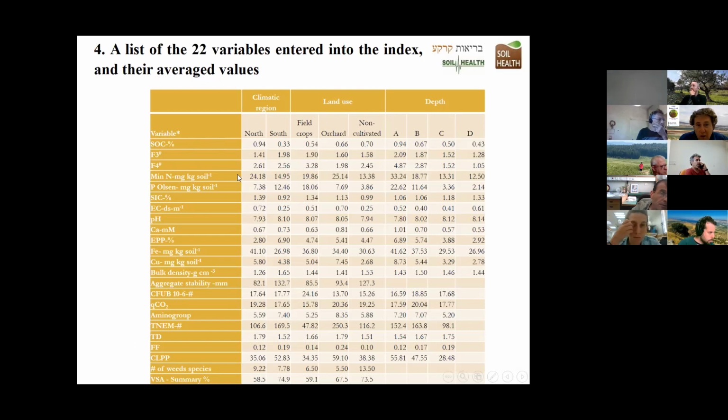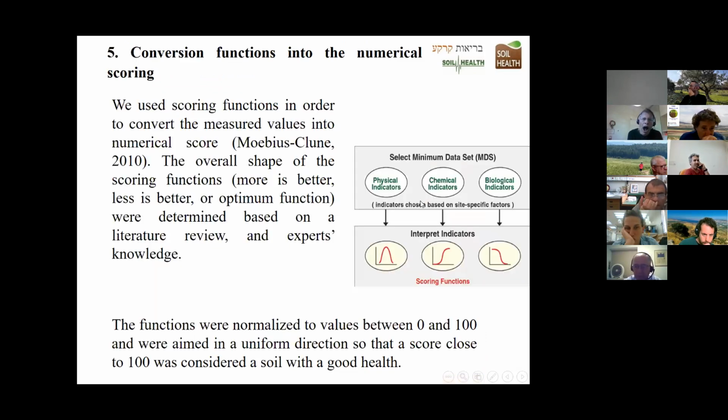You can see here the average values related to the climatic region. North is Mediterranean, the south is semi-arid. Land use, whether it's field crop, orchard, or non-cultivated, and how the depth affects those parameters.